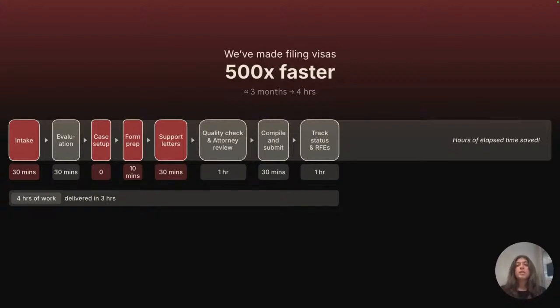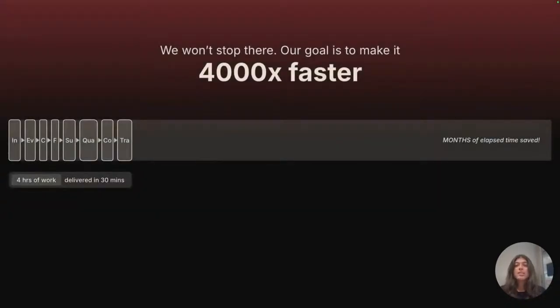But we don't want to stop there. Our goal is to make this process 4,000 times faster by bringing filing time down to just 30 minutes, especially for those straightforward form-heavy visa workflows.